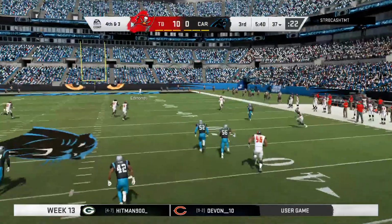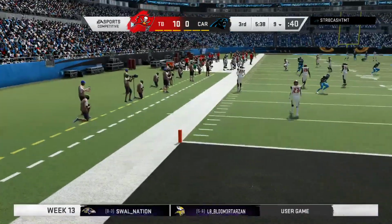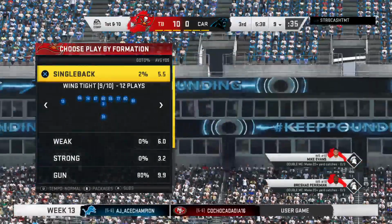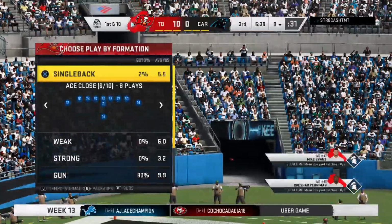He steps into this one, and this is a rocket. That one sails out of bounds. The side judge will walk it off. And he says it went out of bounds at the 9-yard line. Nice punt. And for an offense that is struggling, this is not where you want to start from.